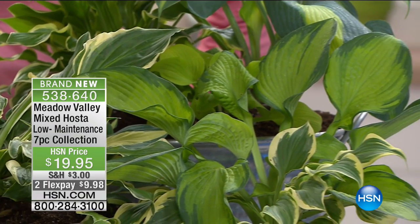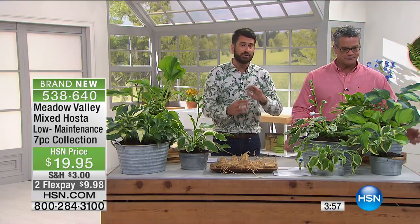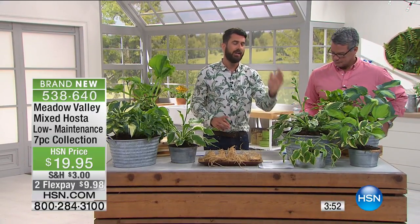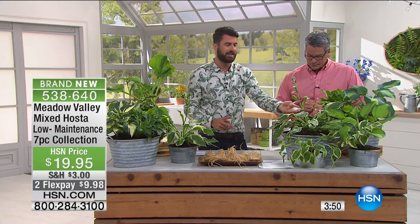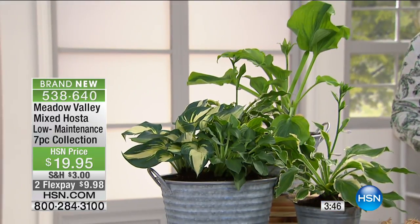They're available in the stores, but you may not get such a wide range of colors. You may not get such interesting varieties, which are not just award-winning, but with flowers as well. The flowers are often fragrant, and they're just like really small lilies. These are brilliant plants for ground cover.